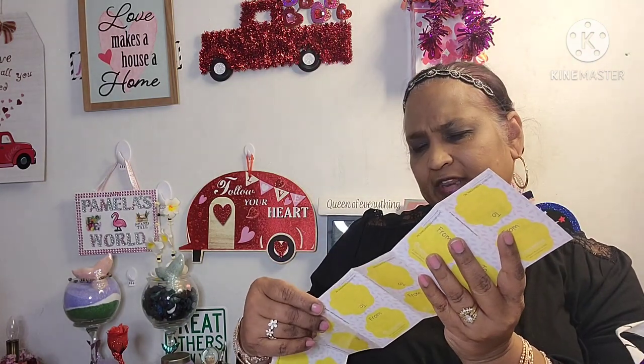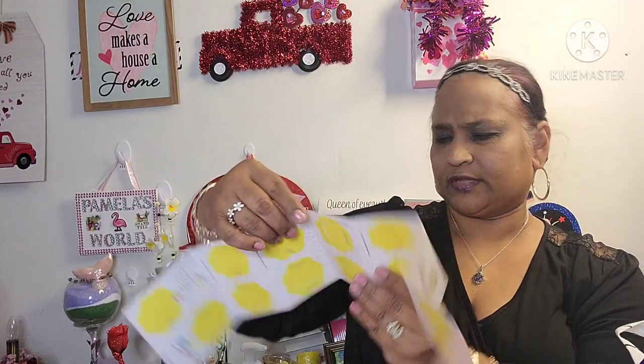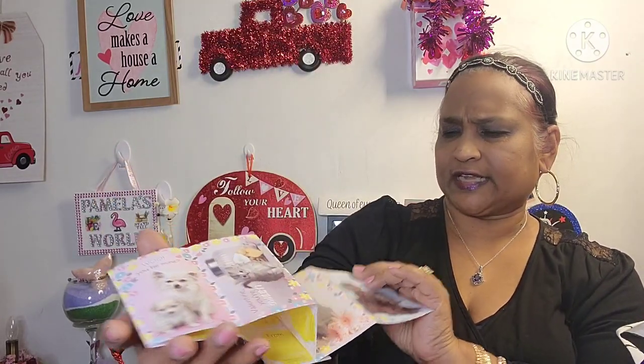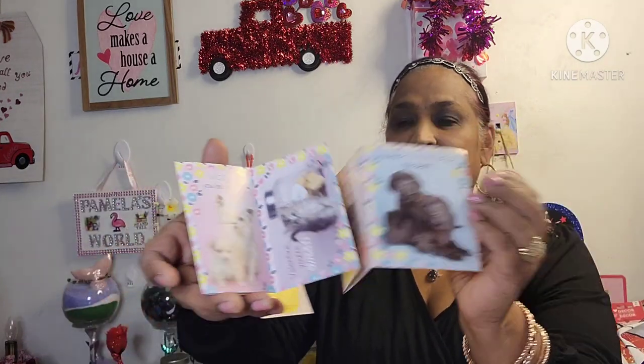And it says, "Happy Valentine's Day. You are my BFF. Woof, you be mine." And then the other one says, "Valentine, you are sweet." And they are gorgeous. And then this one says, "Let's roll." And then the other one says, "Valentine, you are perfect friend. You are positively the best." So I think that this was cute.